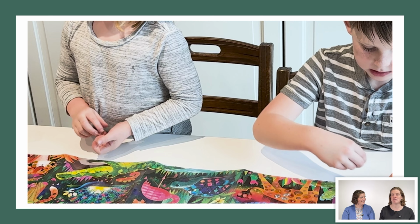But I appreciate there is a little bit of structure. It's not just a whole sticky sheet. There are little glue dots that they're adhering these jewels to, so they get to pick what. They get to pick the colors and everything, but there is a little bit of structure so that you don't just have this clump of jewels in one spot and sticky paper throughout the rest.